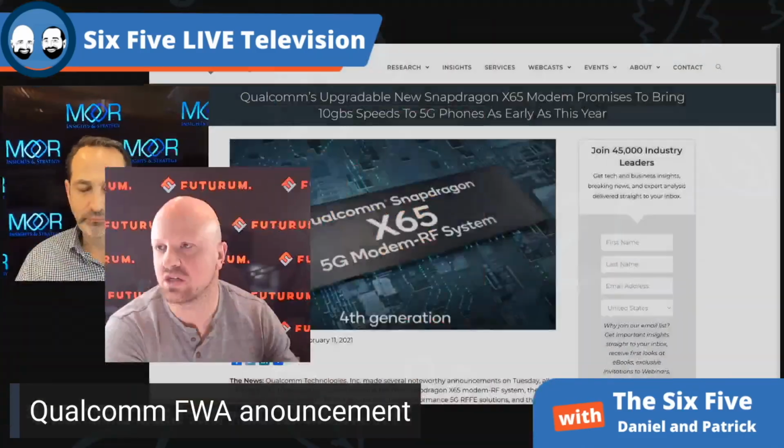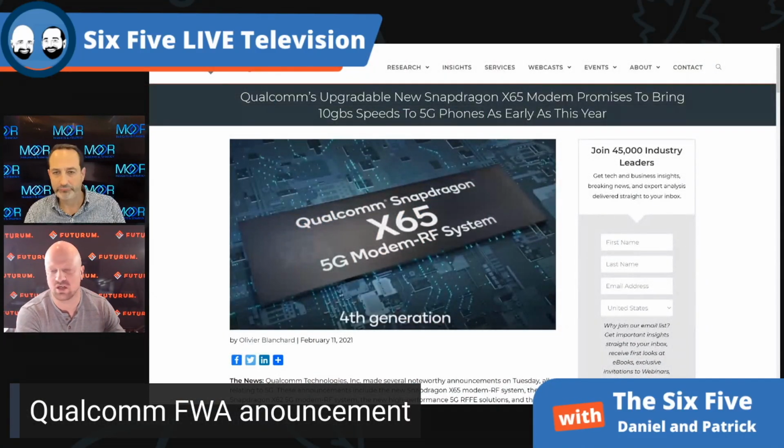Qualcomm had some interesting updates over the last 2 weeks on its new fixed 5G wireless. So let me just start off by saying we hear a lot about 5G, and the lens is through the device, through the mobile device. We think about 5G, whether it's an iPhone, a Samsung device, something that we're using in our pocket. But 5G is a big ecosystem.